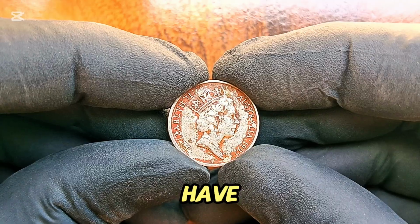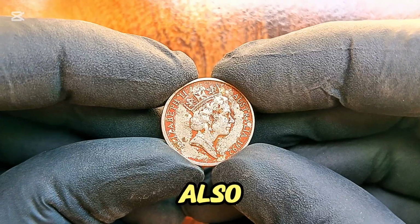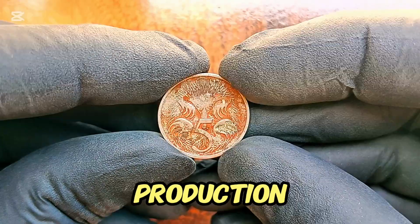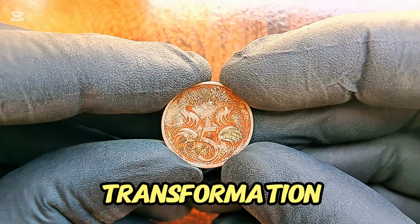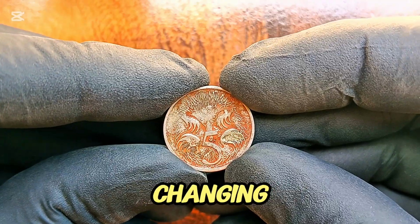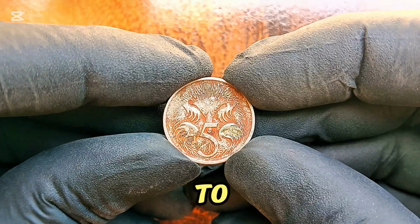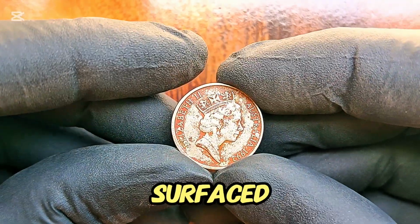Collectors around the world have their eyes on this coin not just for its design or low mintage, but also for its connection to an era when coin production was undergoing a transformation. In the early 1990s, technological upgrades and changing minting priorities meant fewer coins were produced in some years, leading to these unexpected rarities that surfaced decades later.